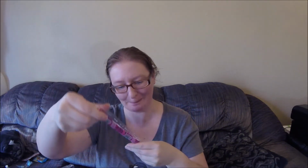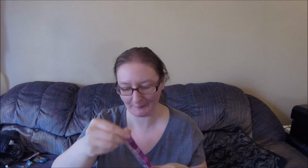All right. Next up, this is kind of weird. It was in the packet like this. It was bent over. So this is a gel or gummy. I'm going to say somewhere in between a gel and a gummy as far as texture goes.